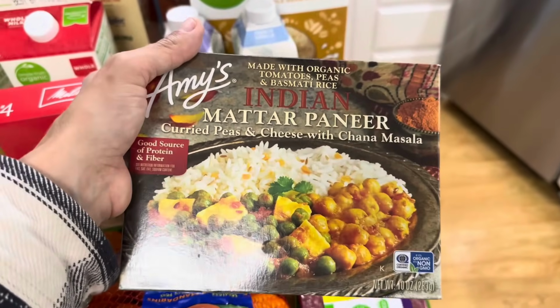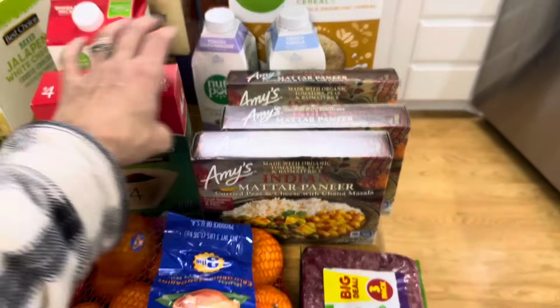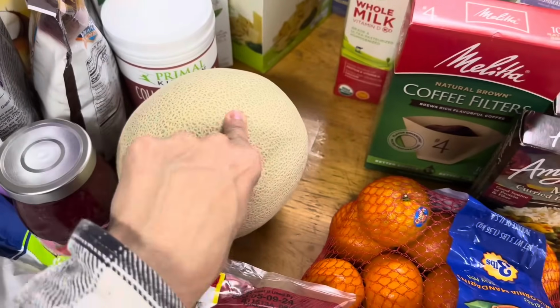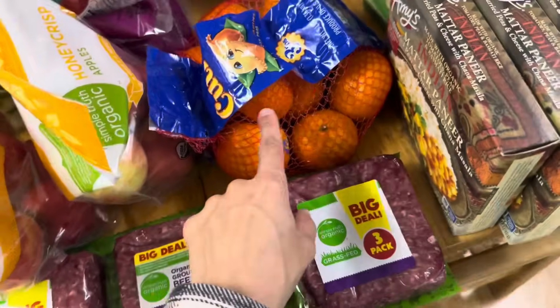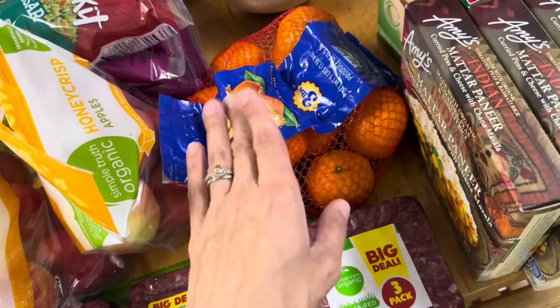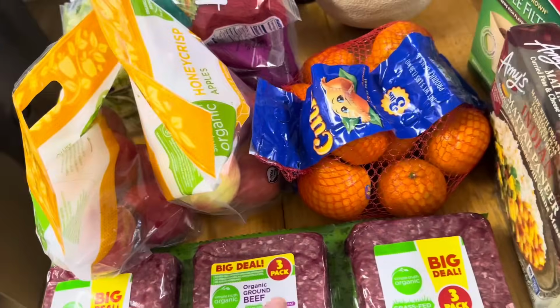I got the Indian Matter Paneer and got 3 of those from there. We also needed coffee filters. This came from Grocery Outlet. I got a melon. We got the cuties. Those are yummy. 1 bag of those because the kids didn't eat them all last time, but I got 2 bags. So I'm just grabbing 1 bag at a time. If they eat them all, then that's good.